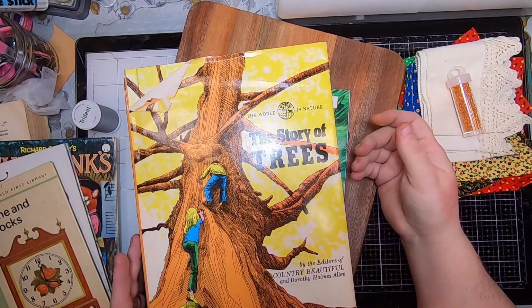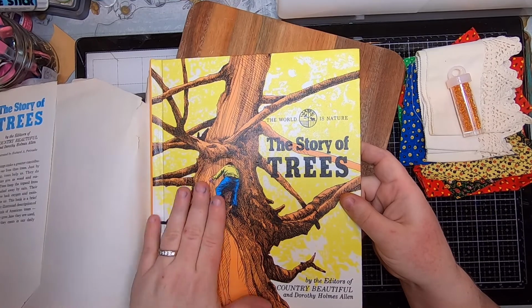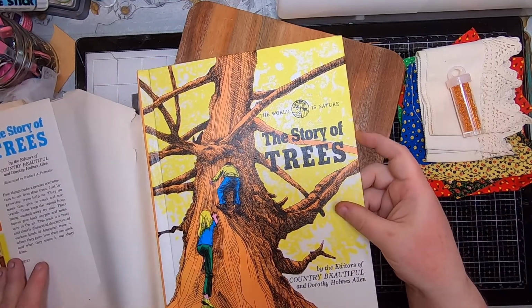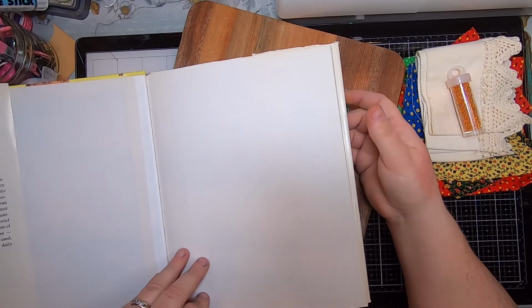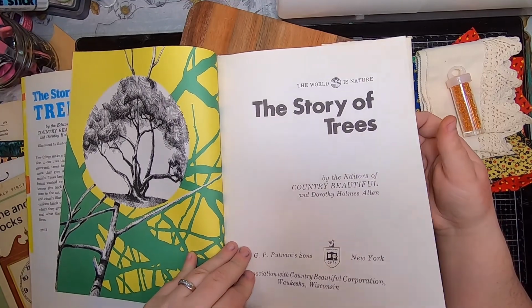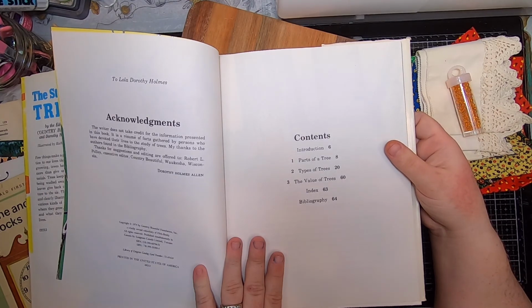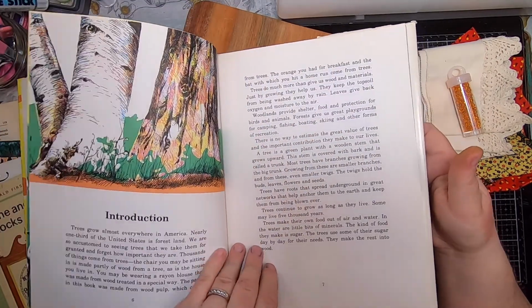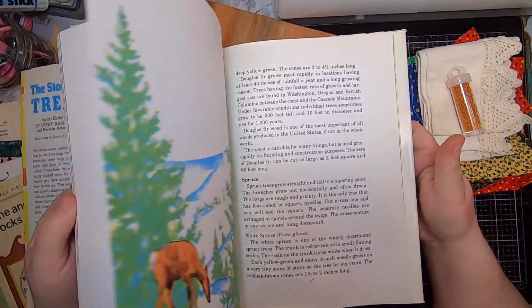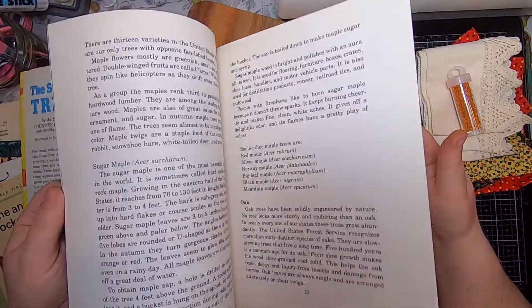Then, The Story of Trees. This book is really beautiful. Let's see what the cover looks like. I didn't even check. Oh, so it's the same. That's really nice. Oh, and it's kind of textured. Neat. So bright and lovely. It's probably an 80s book, I'm guessing. I will double check right here. 1974. So it's all about trees and the history of trees, and it's got some really nice images in it. I think it would be a nice read as well.